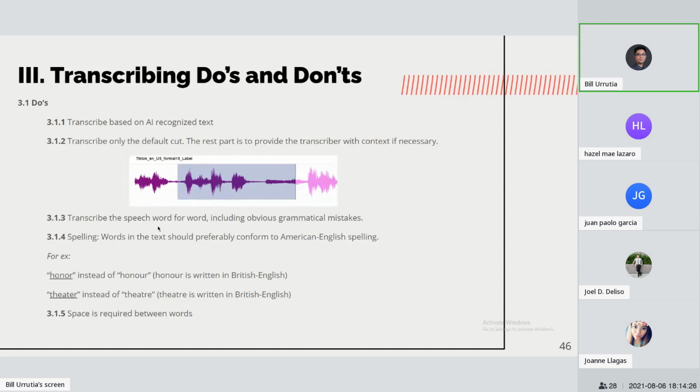Transcribe the speech word for word, including obvious grammatical mistakes. There are audio clips where they commit grammatical mistakes, so it's not our job to correct their grammar. It's our job to transcribe their words. So if that is the case, just transcribe as is.